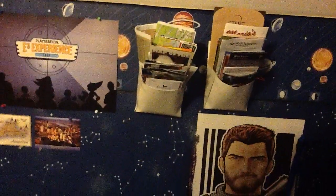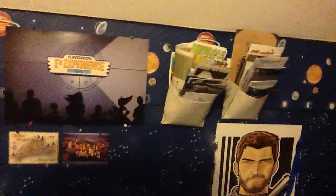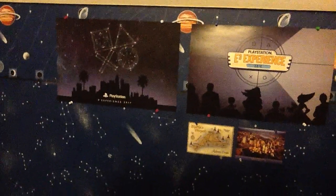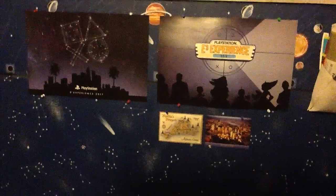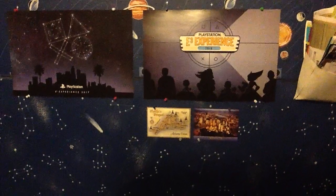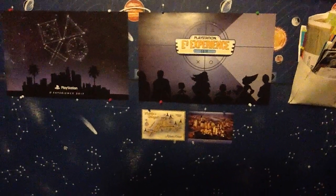Over here, I have some brochure holders that I actually made out of cardboard, which is kind of cool. I made those to put my Access brochures and menus and stuff, and some things I got from the PlayStation Experience. I didn't actually go. I just went to the live stream presentation that was shown in, I believe, Marlboro, because that was one of the main locations where they showed the PlayStation presentation in the theater. So yeah, it's pretty cool.